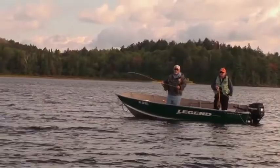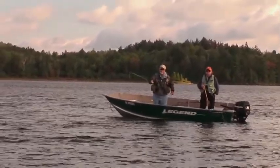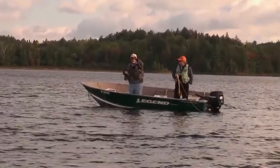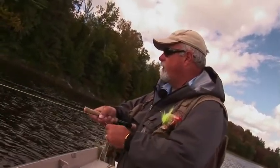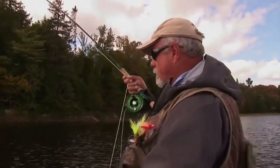I have a little piece of split shot attached just to the front of my leech pattern because it's just made out of rabbit fur. So I want it to go down and then back up, down and back up. Well, there we go, fish on. Okay, maybe a little more aggressive approach. Wow.